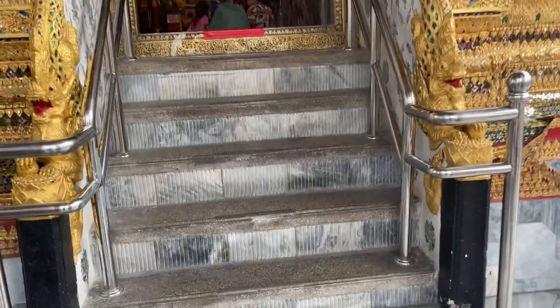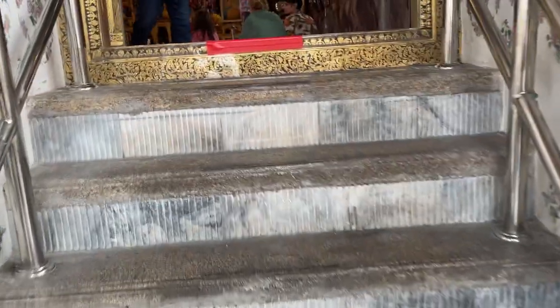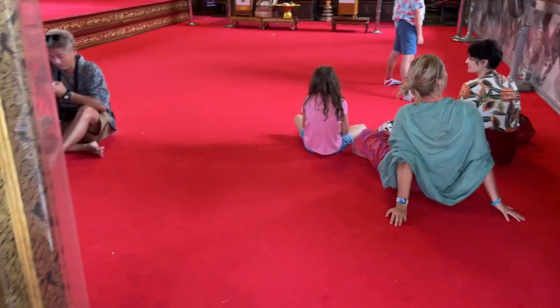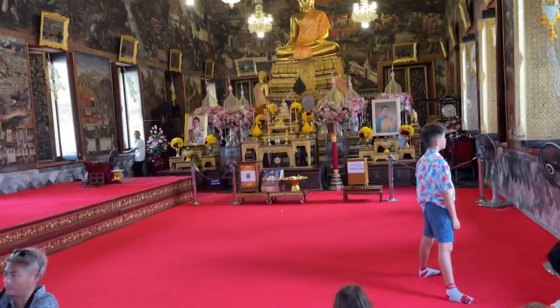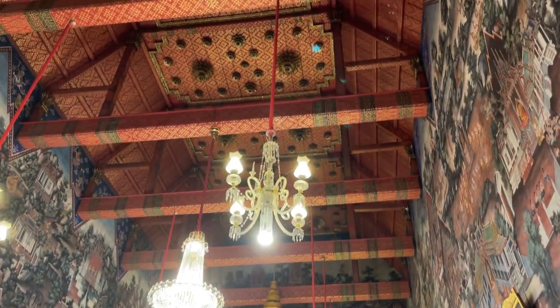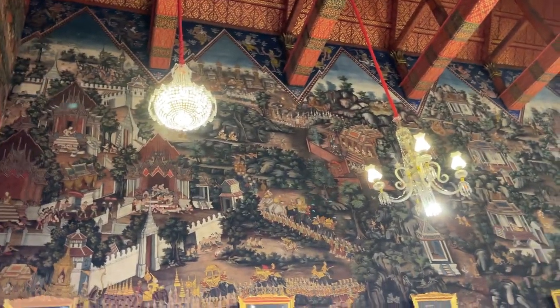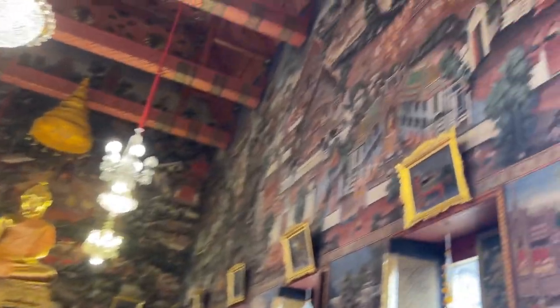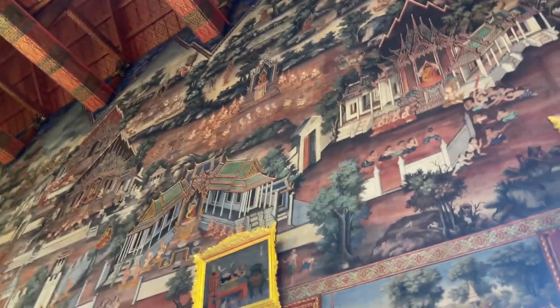The Ubosot, or Ordination Hall of Wat Arun, houses the principal Buddha image of Wat Arun. The image was designed by King Rama II himself, who was very interested in poetry and the arts. The base of the image contains some of the ashes of the king, and the walls contain beautiful murals created during the reign of King Rama V.